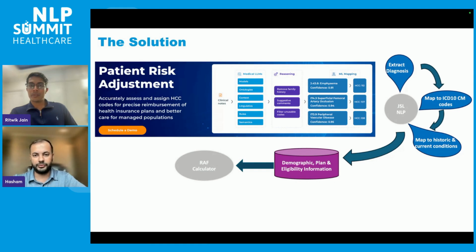So we extract the chunks or the concepts and diagnoses from the text. Then we map them to ICD-10 codes. That is done via kind of like a vector search. We embed them in embedding space, then we find the closest one, and then we pull that code, and then we map that code to HCC category, which is a one-to-one mapping, and we end up with conditions, their related ICD-10 codes, and their HCC categories. So this is the main HCC workflow.